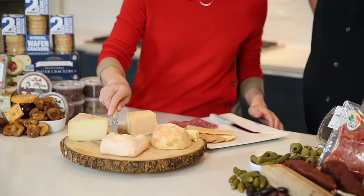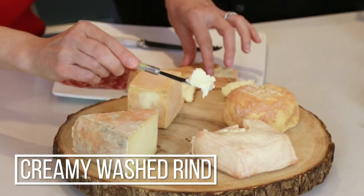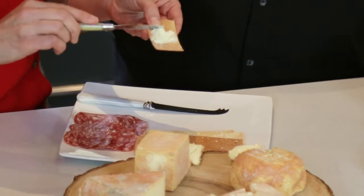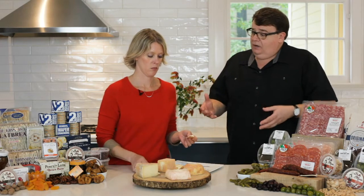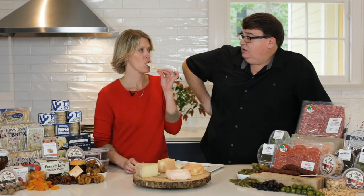This one doesn't even hold together, so we've got to put it on something if we're going to eat it. What is the cracker that you pulled and why? So this is just a sea salt flatbread. I think these cheeses have enough flavor that you're not really looking to add a lot more flavor, but more so just have a vessel to take it to your mouth and add a little crunch, a little texture. What do you think about that? I'll share it with you.